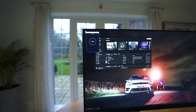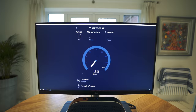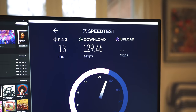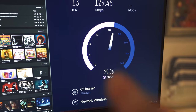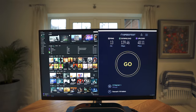This is mental, everything is so small because of the resolution. Let's give this a go and see what happens right now. As you can see, it's saturating pretty much all of my network with an upload of about 100 and a download of 129 with a ping of 30. Wait, that upload's lacking. Please go up, up, up. There we go, that's a little bit better. I think this is going to be fine.